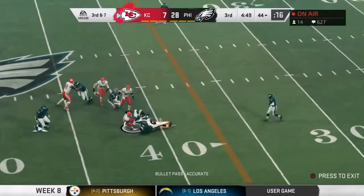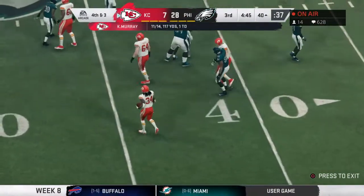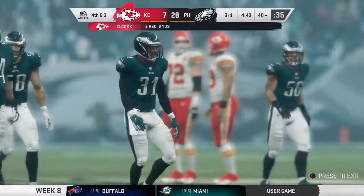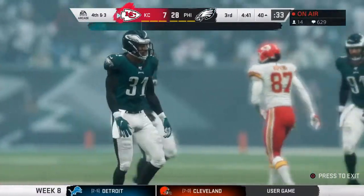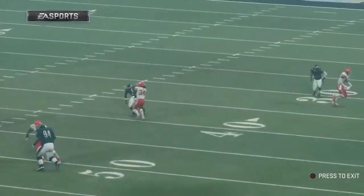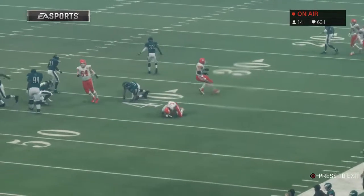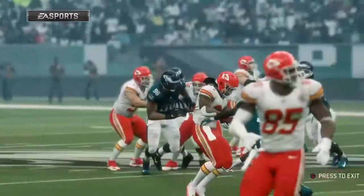Here's Murray. That'll be complete to Cook. And he'll get this to the 40, but that's still going to be a few yards short of the 1st down. So much about this game is just understanding situations and then having to execute, isn't it? Guard the 1st down sticks. Don't let them get there. And they rallied and made the tackle.